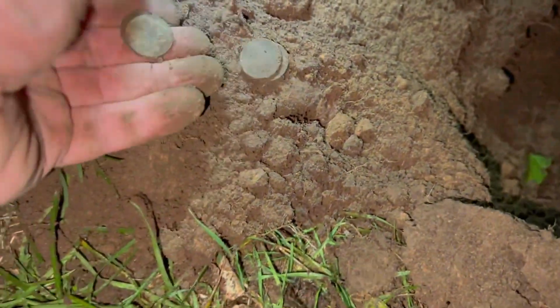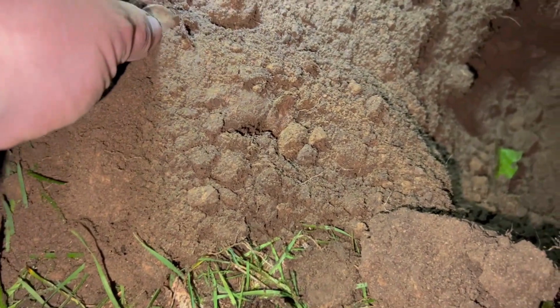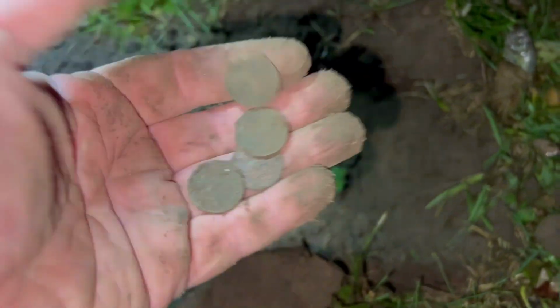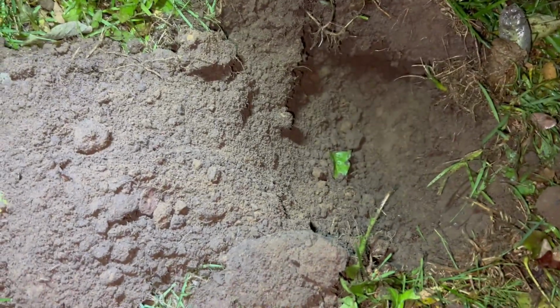Just found four more crusty modern pennies. Everybody loves crusty modern pennies. We sure do. 4 cents richer, everybody. 4 cents. Did you find?